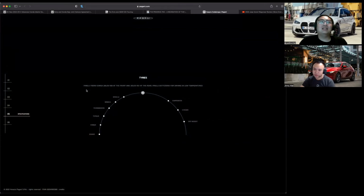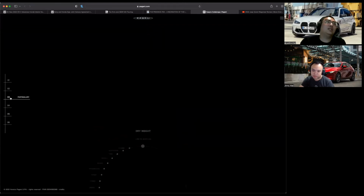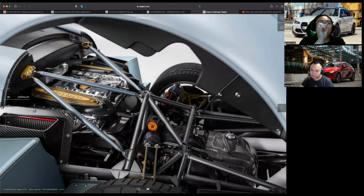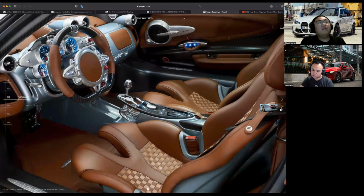I don't know. But Pagani is not what it used to be. It runs Pirelli P Zero Corsas, 265/30 on the front, 355/25 R21 in the rear. And you know what? Everyone says the same thing about Pagani, right? The conversation always goes, look at their attention to detail. Every bolt is so nice. The wiring has to be perfectly aligned. The carbon fiber is perfectly aligned. And I'm sure it is.